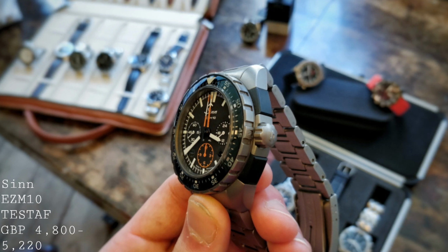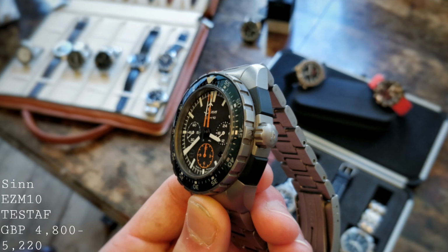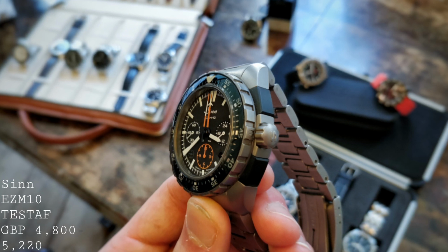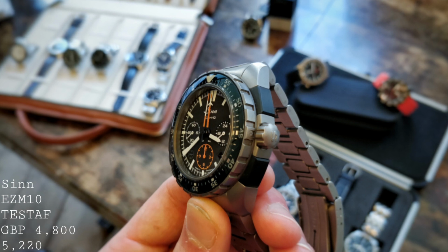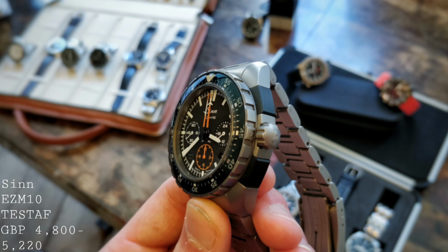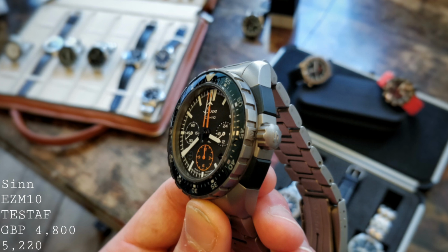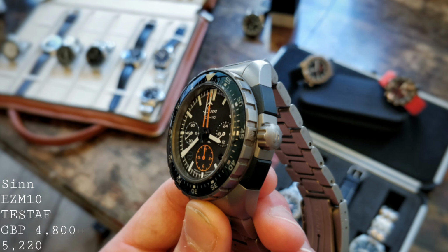Because the bezel, also in titanium with a sapphire insert, is fully luminous and features a captive style of bezel attachment. And what this means is that the bezel is actually screwed onto the case, as opposed to simply being held on by a rubber gasket. So this means that if you catch the bezel on something, it won't be popped off. And similarly, the springs that hold it in place and keep its ratcheting in line are much more prone to surviving longer as a result of this particular technique.